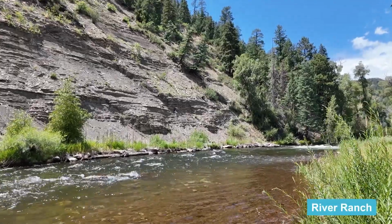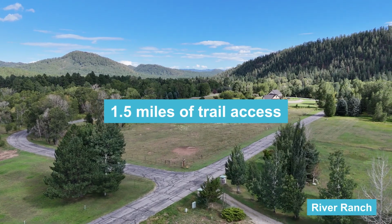Now, right now it's flowing pretty quick, but just in general, they do have access to fishing that 3/4 mile section of the river approximately. And then you have access to both sides. So regarding the trail and the walkability, you have about 1.5 miles of trail access.